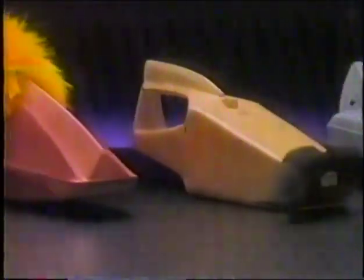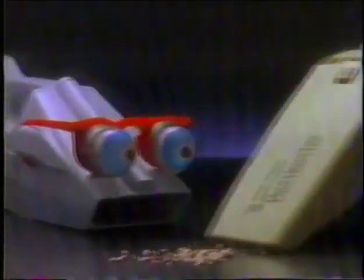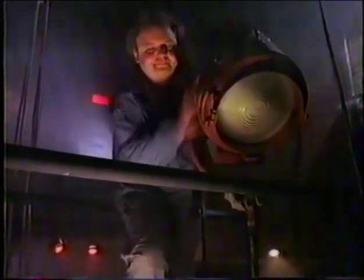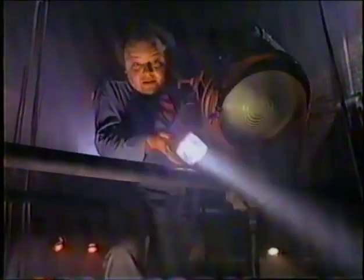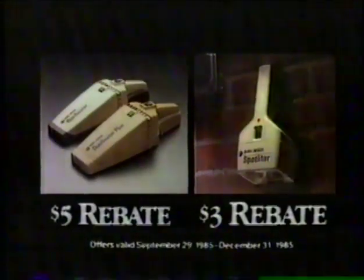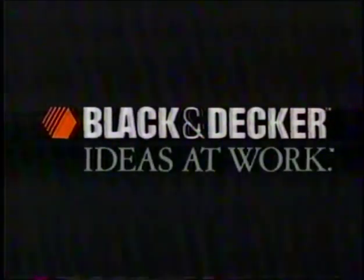If you're looking for a Dustbuster vac, beware the imposters. You can tell a real Dustbuster cordless vac. It's written all over its face. And now, in a super celebrity spotlight, Black & Decker's Spotlighter rechargeable light. When others fail, it shines. The Spotlighter and the Dustbuster vacs, now with rebates on both. From Black & Decker, ideas at work.